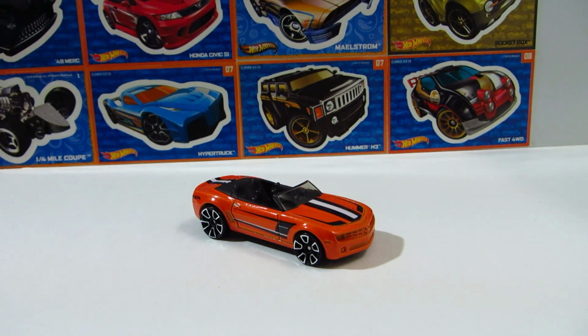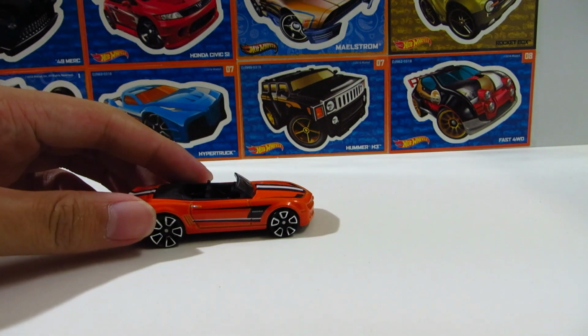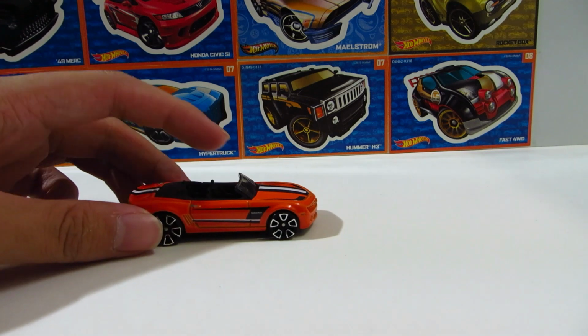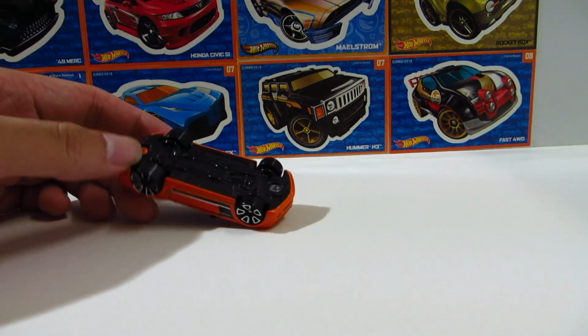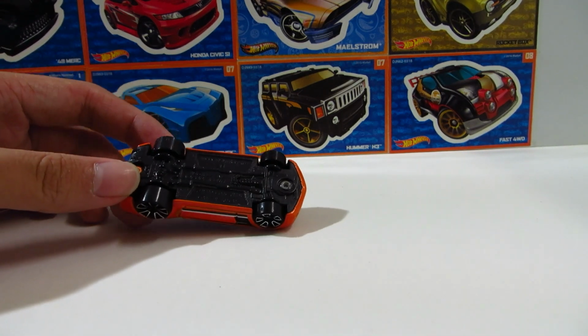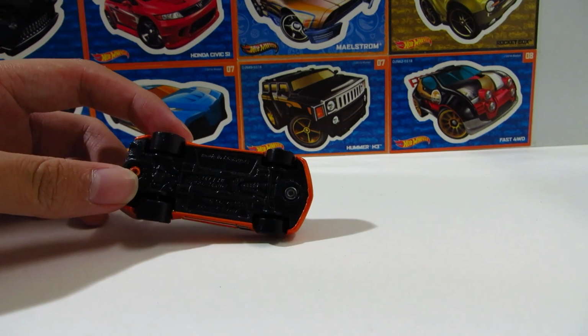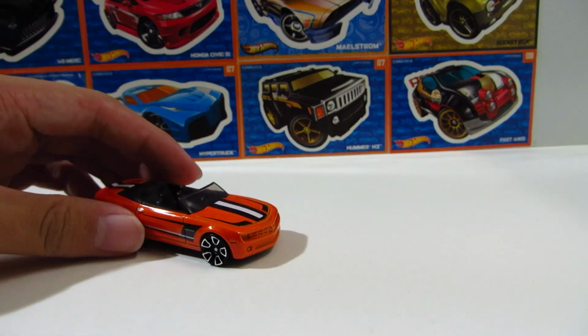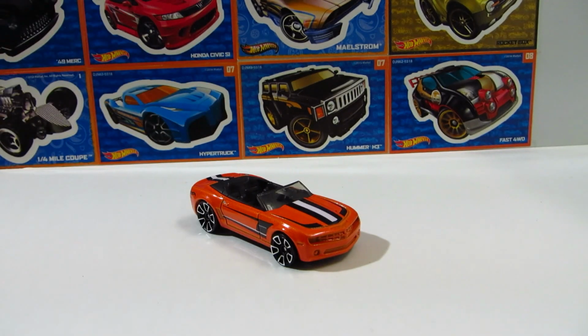So here's the car itself. I'm not the biggest fan of the rims, but they'll be fine. So this car has a metal body and a plastic base, and I do believe this is a Camaro concept from 2007 from the Detroit Motor Show. So it's made in Malaysia. It's got a black plastic base, and all around it, it's got a striped theme livery and an orange that could be replicating the Hugger orange. But yeah.